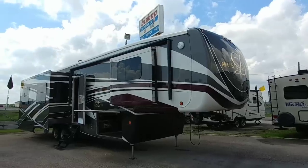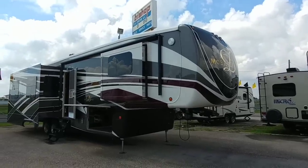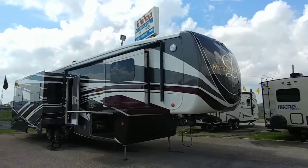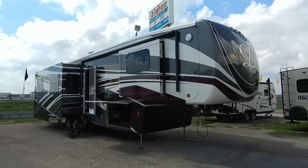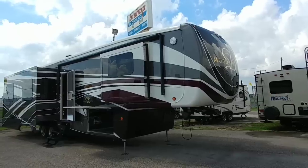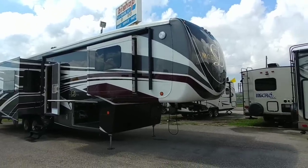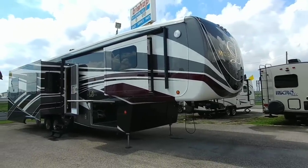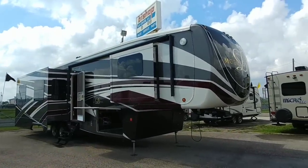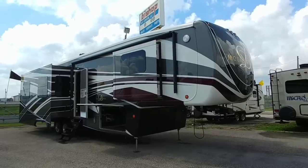What does one of these units weigh, empty and gross weight? Gross weight on all the 40 footers is 21,000 pounds. Empty, this thing, we're sitting right at 17. Okay, so this is definitely an example of the trailer you would want the biggest, the baddest dualies to tow. It's not going to go up to their max tow capacity, but again, you really don't want to push any vehicle to its max tow capacity.